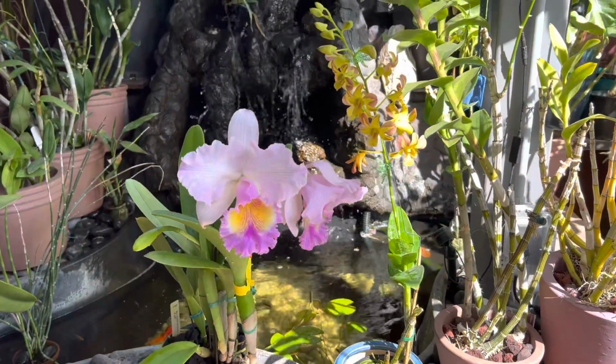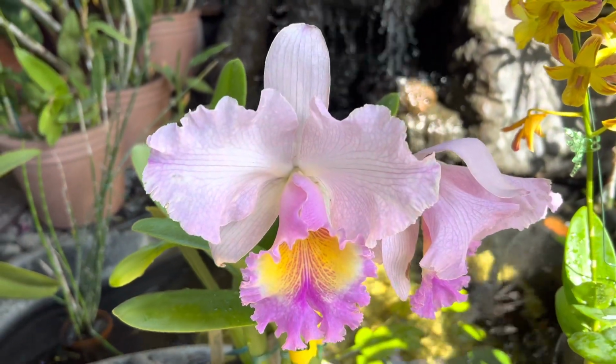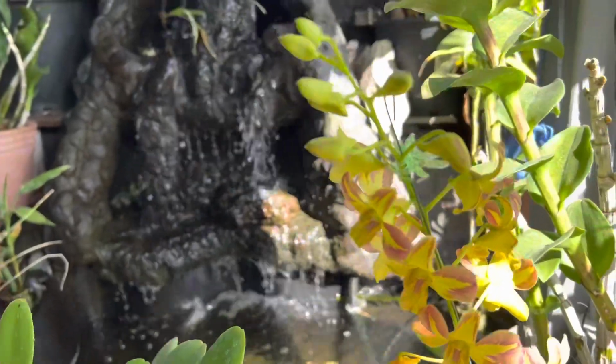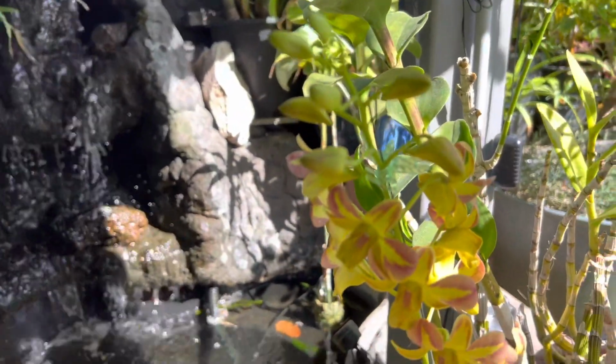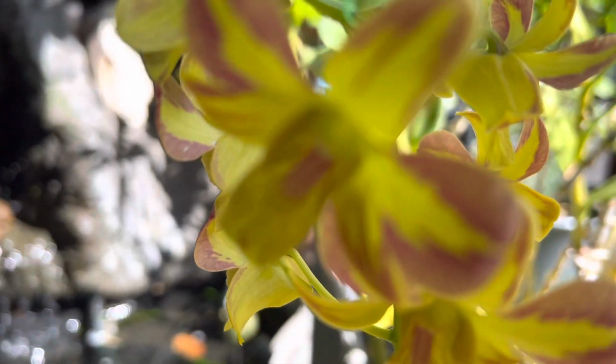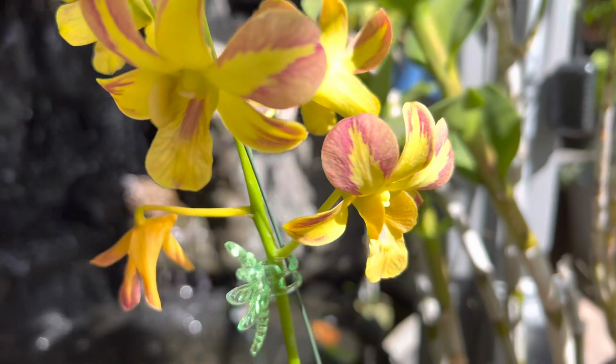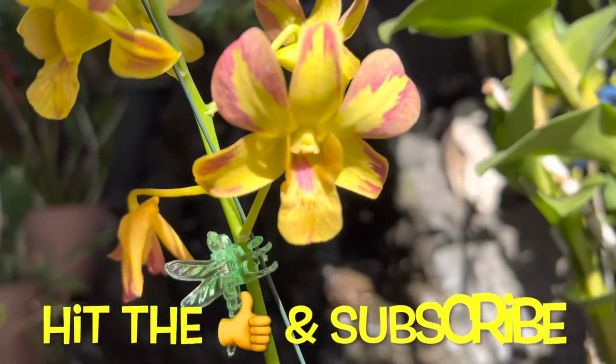And welcome back to my garden, everyone. These are the two orchids that I got from the show. And yes, I only got two, but look at how beautiful they are. I just can't get over it. Anyways, I had such a great weekend. It was an amazing show and I got to meet some new people and see some familiar faces. I hope you guys enjoyed it as well.